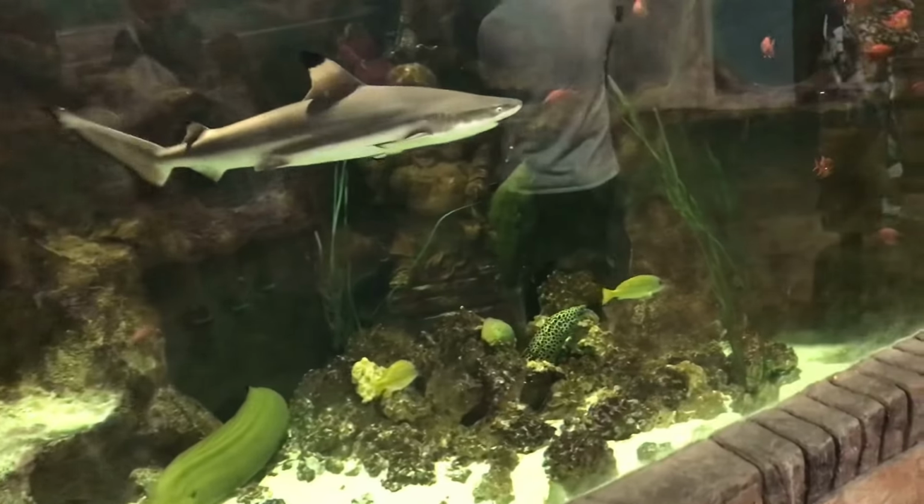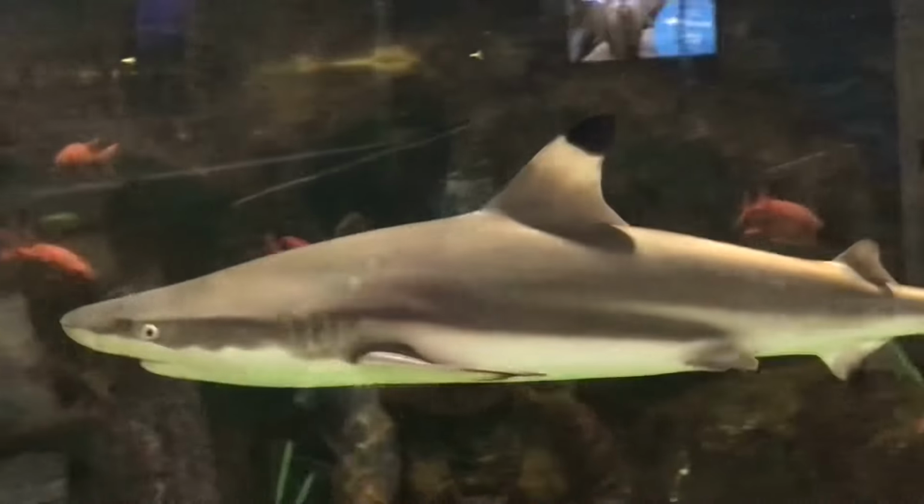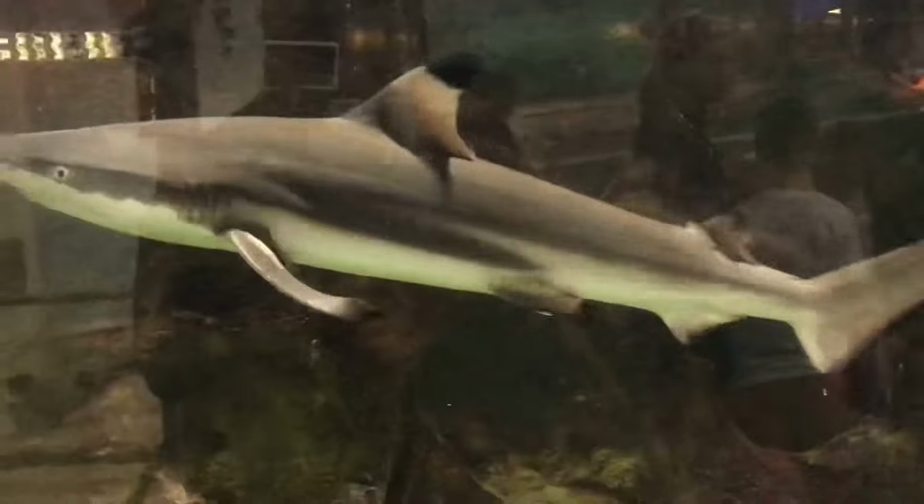Whoa, look at this massive saltwater tank. Whoa, what kind of shark is that? Is that a black tip? I think it's a reef shark. Yeah, black tip reef shark. You can tell by the black tip on its dorsal fin. It's a nice size shark. I would say he's probably about 3.5 feet maybe. Yeah. 3.5 feet, close to 4 feet.